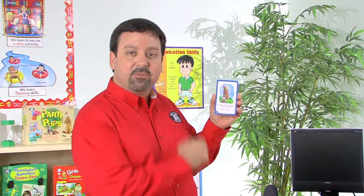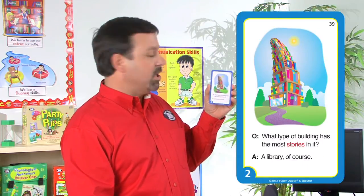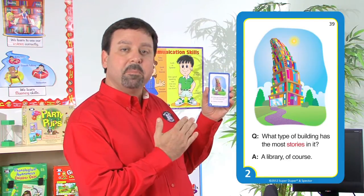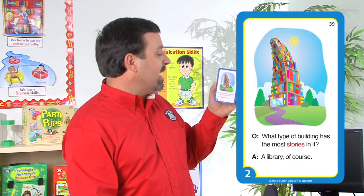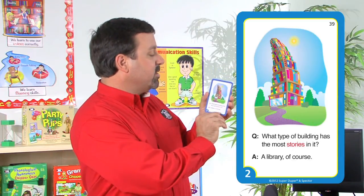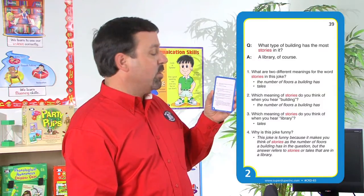Here on the front side, of course, you'll see the picture illustration on the top, and here is the joke. What type of building has the most stories in it? And of course, our multiple meaning word will be highlighted with the red text. So what type of building has the most stories in it? A library, of course.